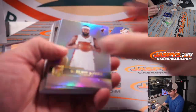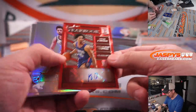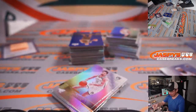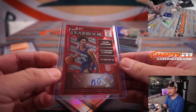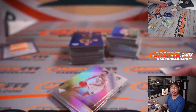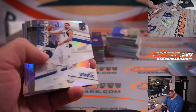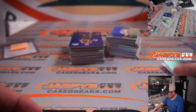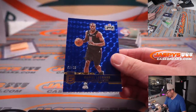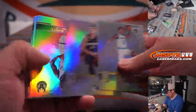All right, last box. Thank you. The second half of this case is in the store. And we got Kian Johnson, the auto popping early. Rookie yearbook auto. KJ. Clippers, that's going to be for Nathan. We got a blue Kawhi Leonard, 63 out of 99 for the Clip Show. Another one for Jones.